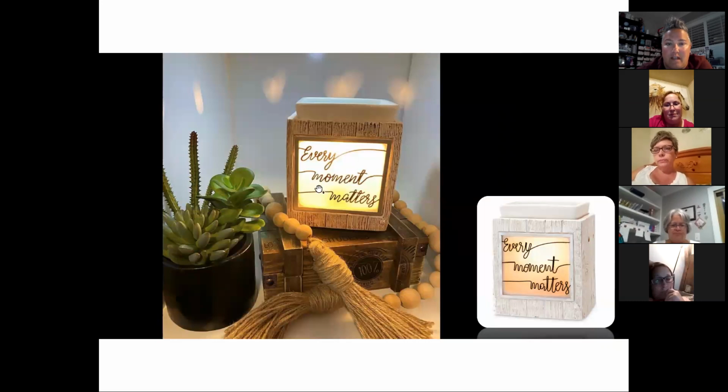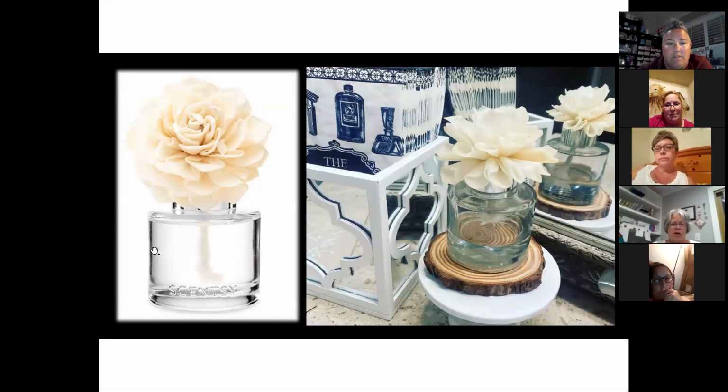Stock photo, style photo. Stock fragrance flower, styled fragrance flower. And that's the wood slice I was talking about. Those little wood slices, they're sold on Amazon in a pack of 50 or 100.